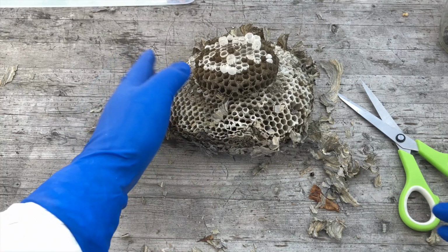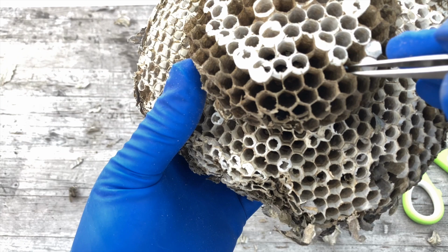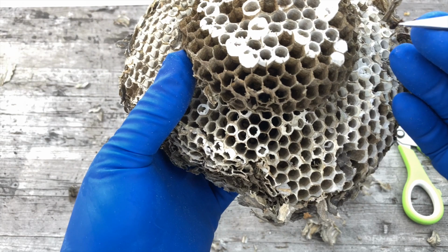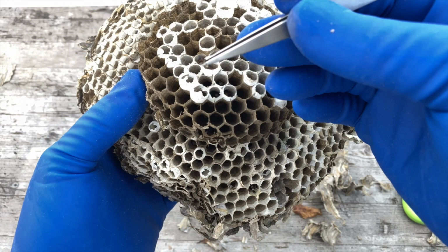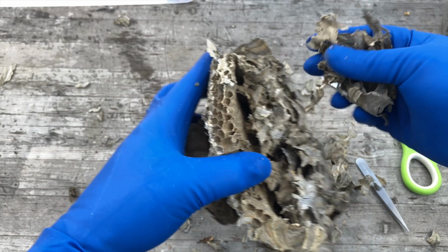Now let's take a look and see what's left inside this nest. Start with the top comb. Was it eaten? That one looks like it was eaten by parasites probably. Let's take off the back paper first. See if we find anybody living in there.